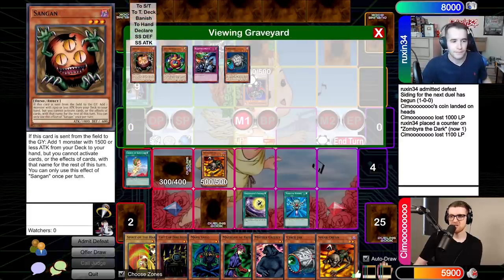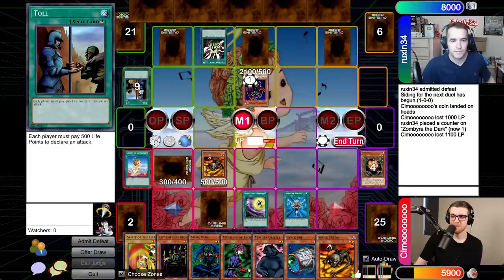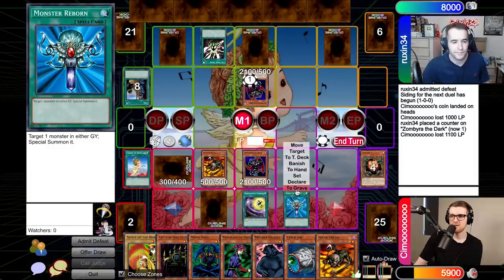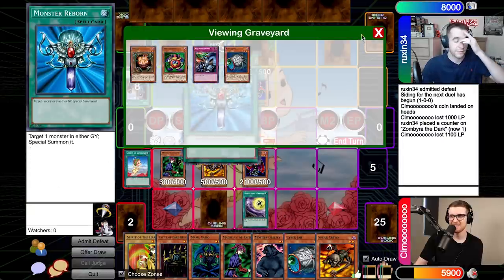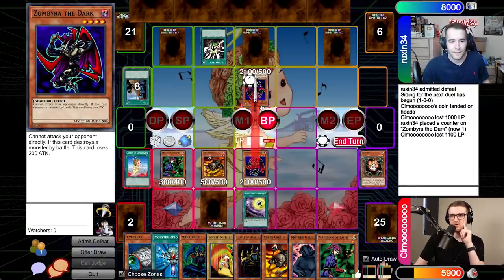Part of me wants to just get Sangan again, but not really. Time Wizard's very funny if I get that again. Time Wizard. I think I'm just gonna grab your Zombyra. Okay, safe play. I like it. Now I'm going to flip up this Magician of Faith, get the Reborn back. Yeah, great, fantastic. I wanted some value off of that card at some point. No value at all, just getting a Monster Reborn back. Let's go to battle. I'm going to hit over to your Zombyra.